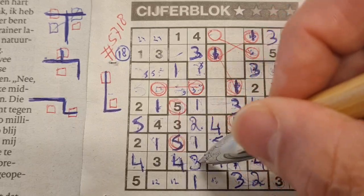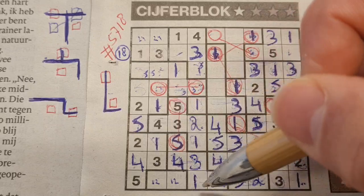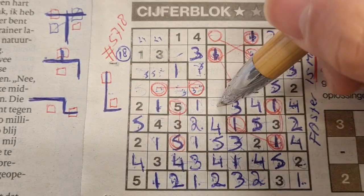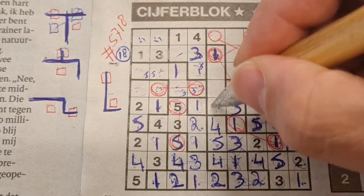So one digit left in this W-shaped area for number 2. Now we have a 1 here, so this box can't be 1 anymore. That box should be a 1, and this box should be a 2. I think this box should be a 5, because it can't be 1, 2, 3, or 4. Yes, definitely a 5.